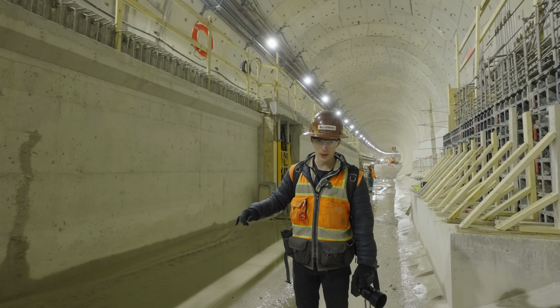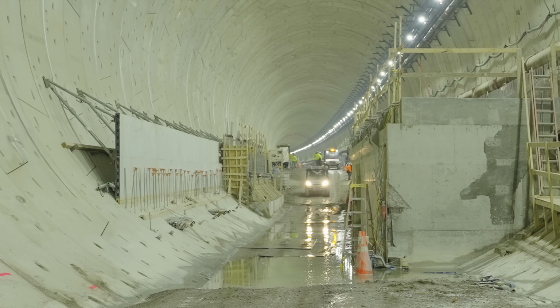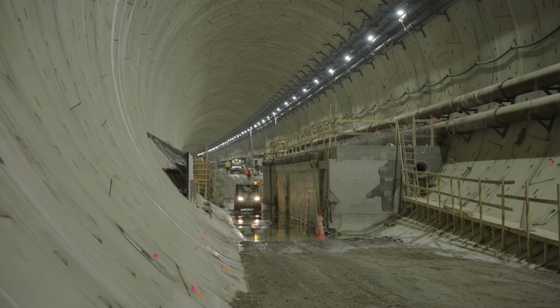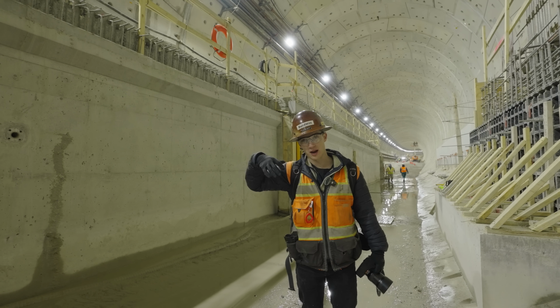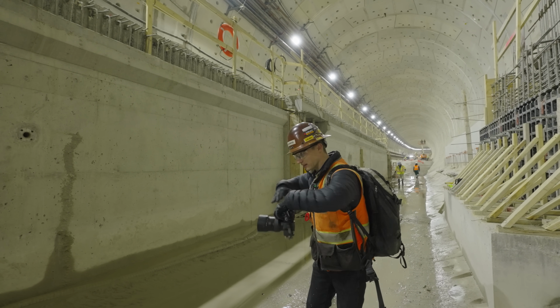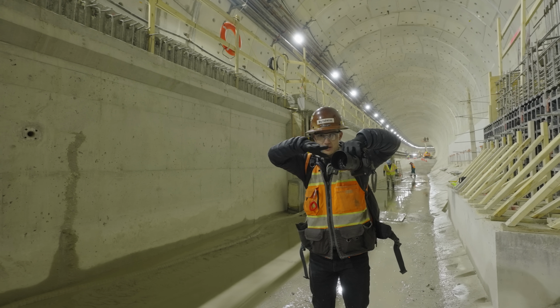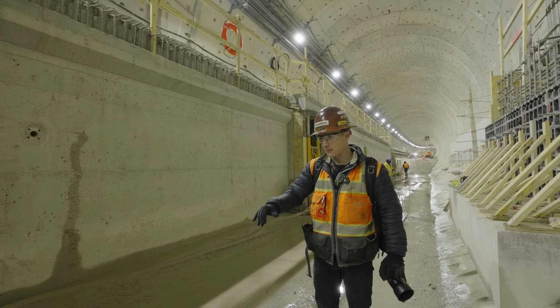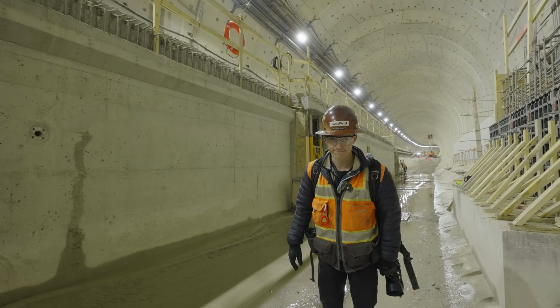This is the low point in the finished tunnel. Eventually, what they're doing here is they're building this structure to have a permanent pump station to remove water from the tunnel non-stop. You've got water coming in here from both sides as this is the low point. So the tunnel goes like this. We're at the very bottom of the U. So this will non-stop be pumping water back out so the tunnel doesn't flood.